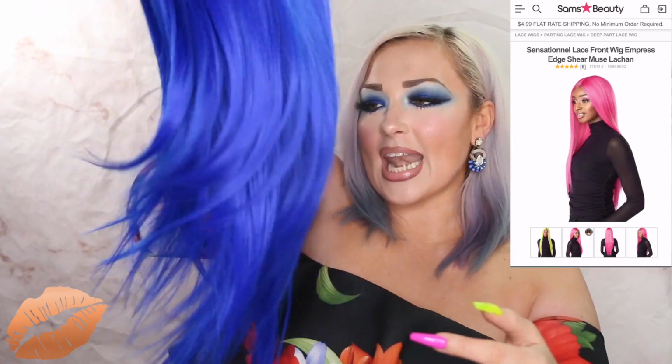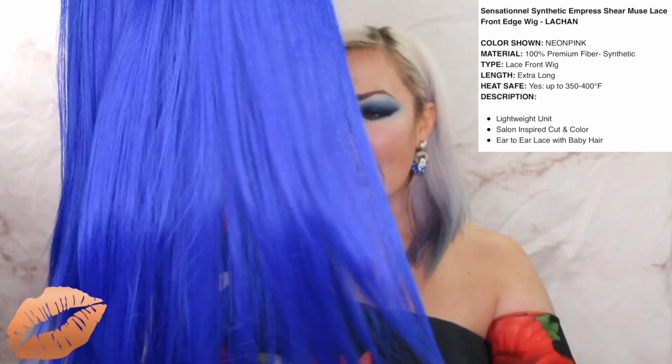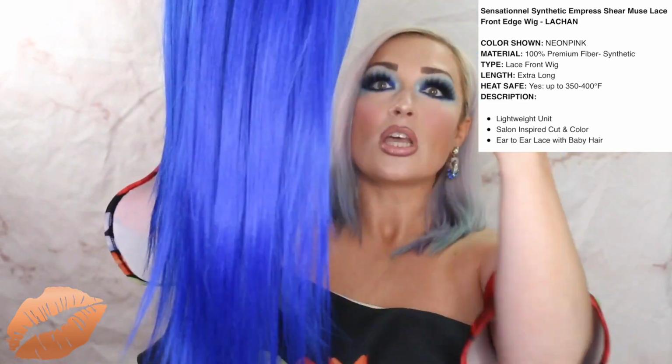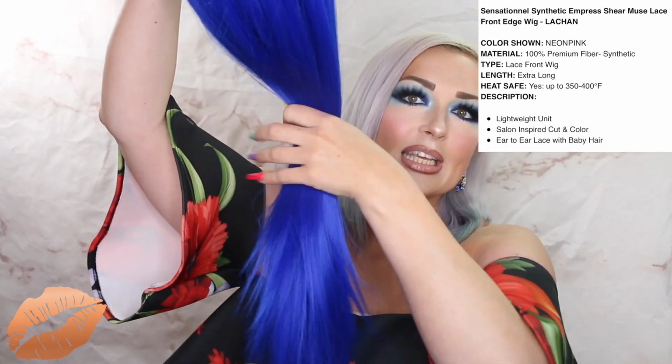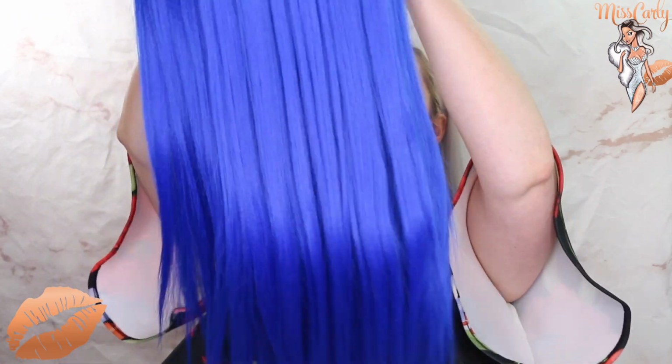And what's really nice about this wig is that she has a color and cut like a salon style, so she's very light in texture, and she also has these really nice layers. She is straight, but she has a little bit of body to her, so she isn't stick straight. I think she's maybe around 24 inches at the very bottom. We'll see a little bit more with that.